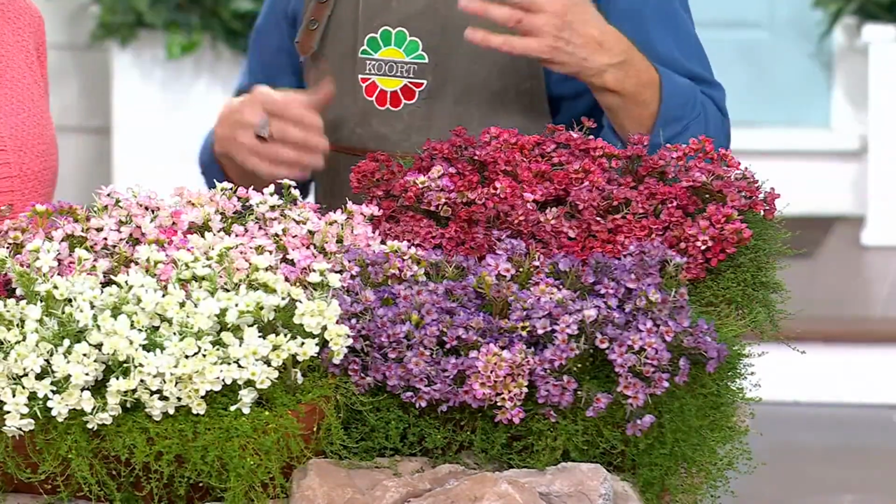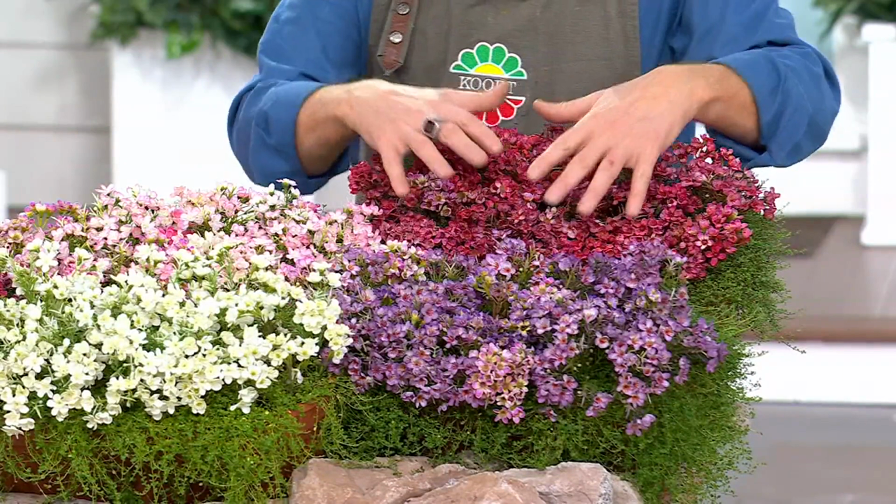Now, a lot of people don't know what ground cover is. I'm assuming that they do. But let's talk about that. So a ground cover is a mulch replacement. It's a gravel replacement. It's a grass replacement that you never need to mow.